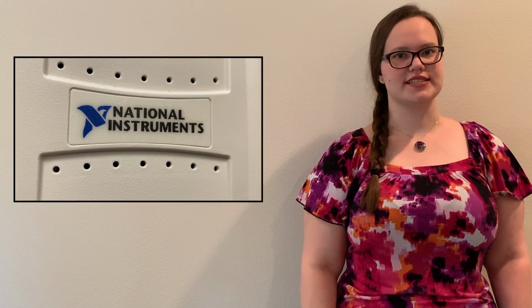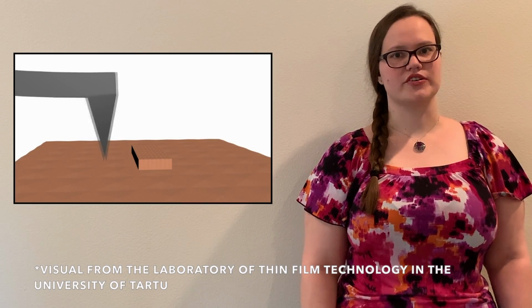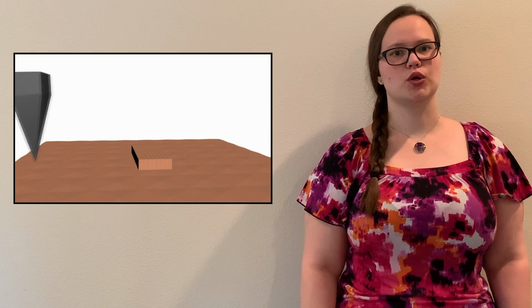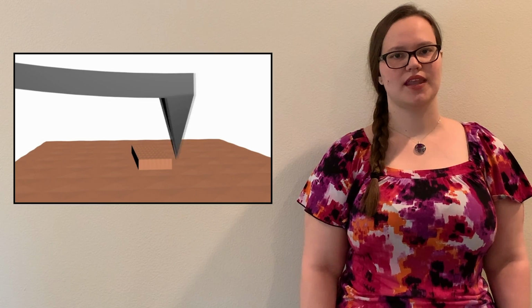Our project uses the National Instruments PXIe-1071 data acquisition system to significantly speed up measurements taken with a scanning probe microscope. To start, a scanning probe microscope moves a probe across the surface of a test chip to map its topological or electrical characteristics. These microscopes take readings in the dozens of kilohertz and average thousands of measurements to achieve useful resolutions.